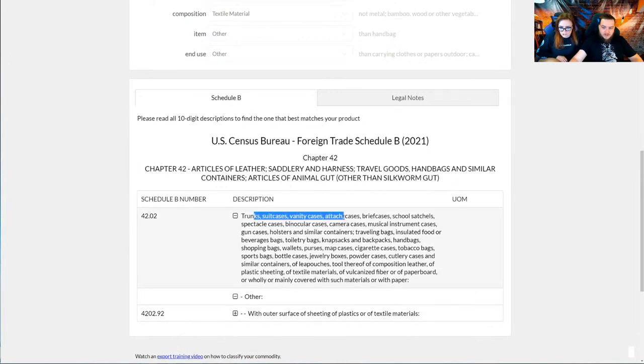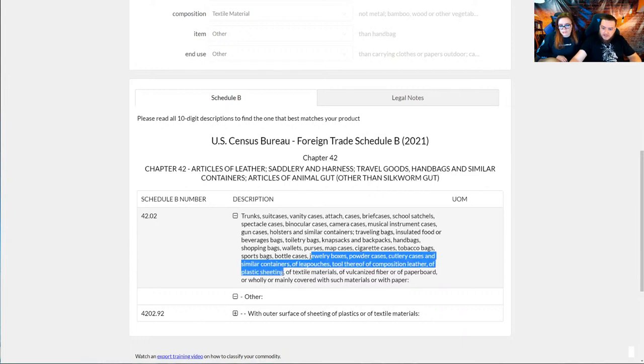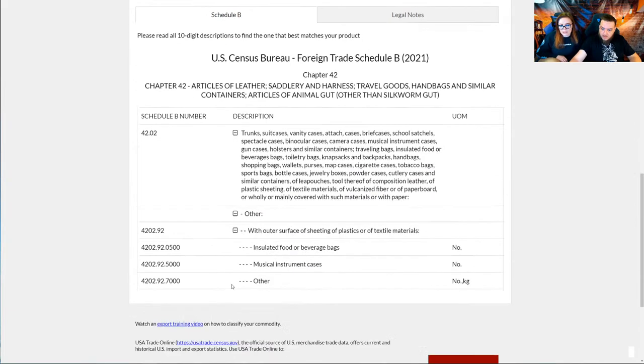Trunk, suitcases, vanity cases, attaché cases. I love how they just put attach. It should be attaché cases. School satchels, spectacle cases, binocular, camera, musical instrument, gun cases, holsters, similar containers, traveling bags, insulated food or beverage bags, toiletry bags, knapsacks, backpacks, handbags, shopping bags, wallets, purses, map cases. See, this one sounds like it'd probably be more accurate. Sports bags, bottle cases, jewelry boxes, powder cases, cutlery cases, and similar containers. They're composed of leather, plastic or textile materials, vulcanized fiber, or of paperboard, wholly or covered in such materials or with paper. That makes the most sense to me.